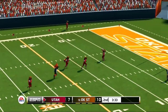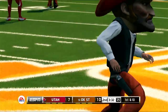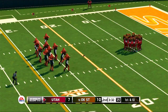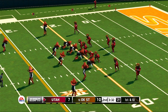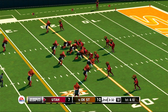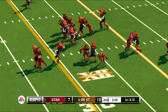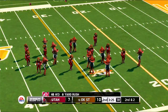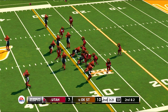Excellent punt. This punt bounces into the end zone, and this will be a touchback. In a game that's this close, you can't afford to waste possessions. He makes his way to about the 28. That makes it second and 2.